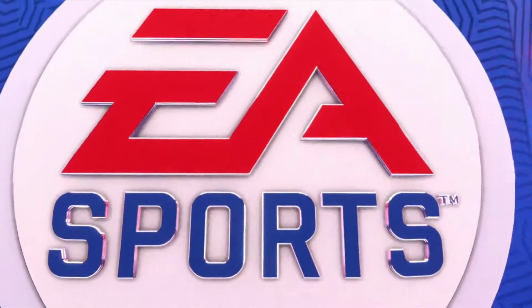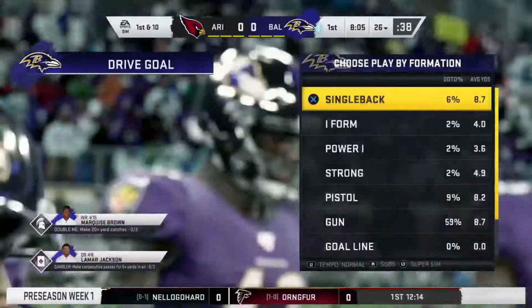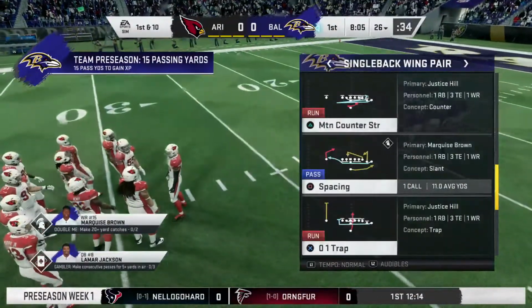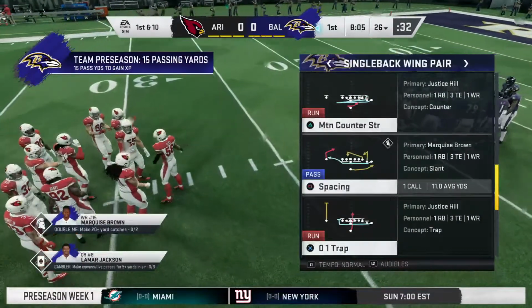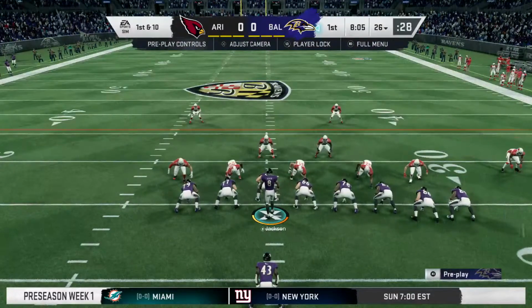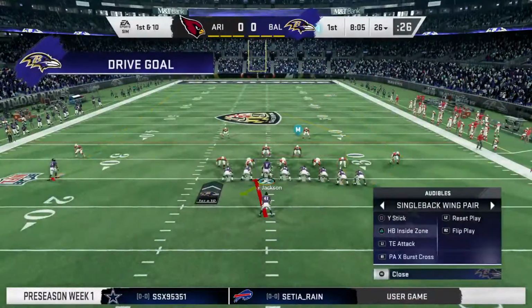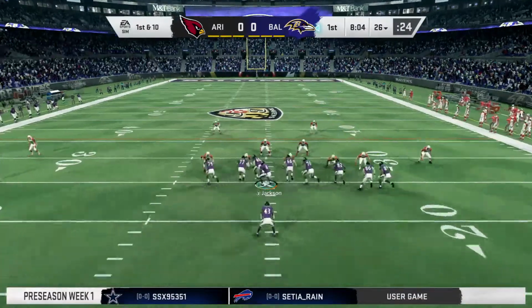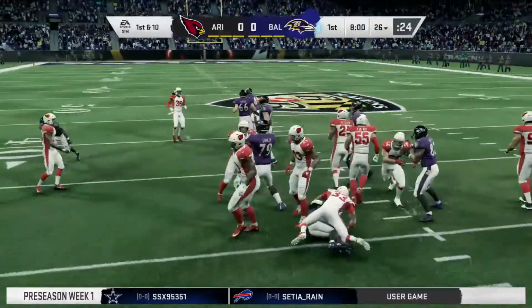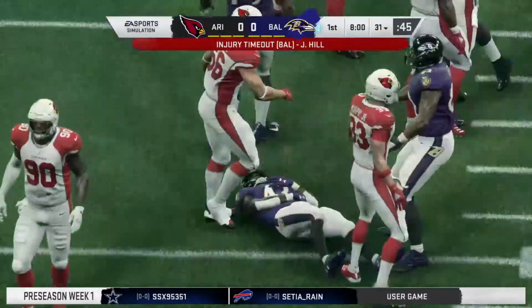62 yards on the punt that time. Wow. And the Ravens, they'll take over. Jackson and the Ravens come up now 1st and 10 at their own 26. First carry now for Justice Hill. And he powers his way up past the 30.